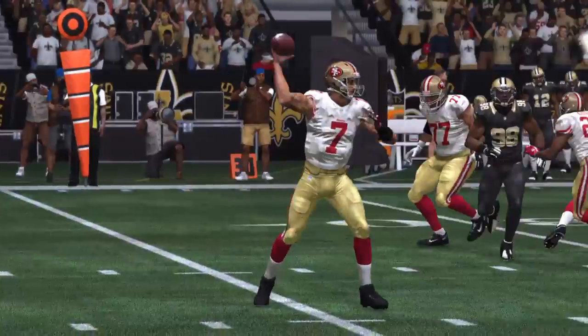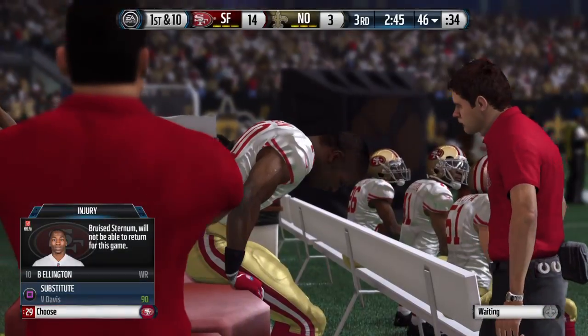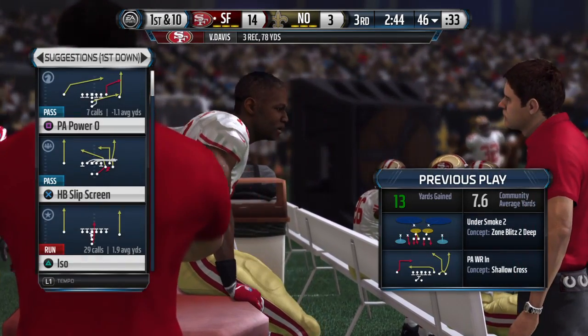Got to have a lot of courage to call these type of plays, don't you, Jim? And at that time, even though this team is winning, the coach decides to go for it on fourth down. Good play call, and they make it work.